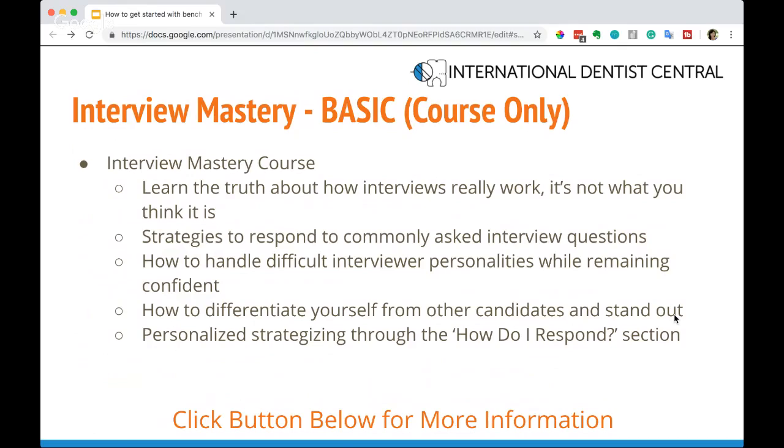You learn strategies to respond to commonly asked interview questions. Super important that you know, because commonly asked interview questions are common, right? But how do you actually tackle them? They're common because interviewers want to know the answer. They're important because they actually care about those answers, and you'd better strategize how to answer them. They're not just making sure that you're a normal person, or that you have 5 fingers and 5 toes. That is not the point of the interview.